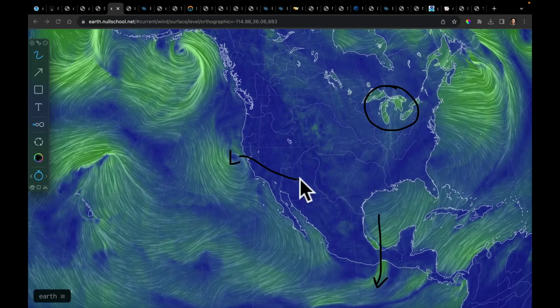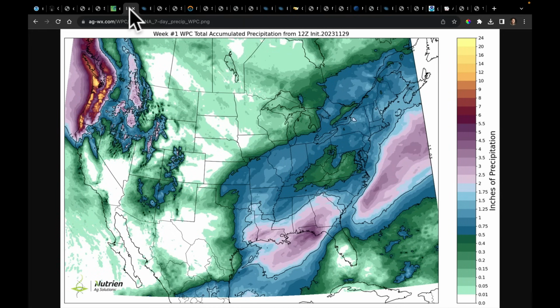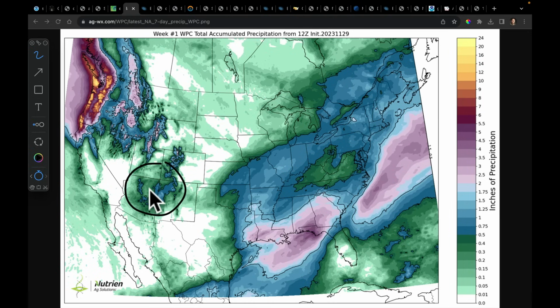But keep an eye on this low as it rolls right in through this area and begins to initiate the risk of those severe storms. So what do we have? Okay, that's going to be the first part. So it's snow here, not much rain in California out of it, but snow into the higher elevations of Arizona and Mexico. Our severe weather threat's going to be here. The low's going to roll off to the north.